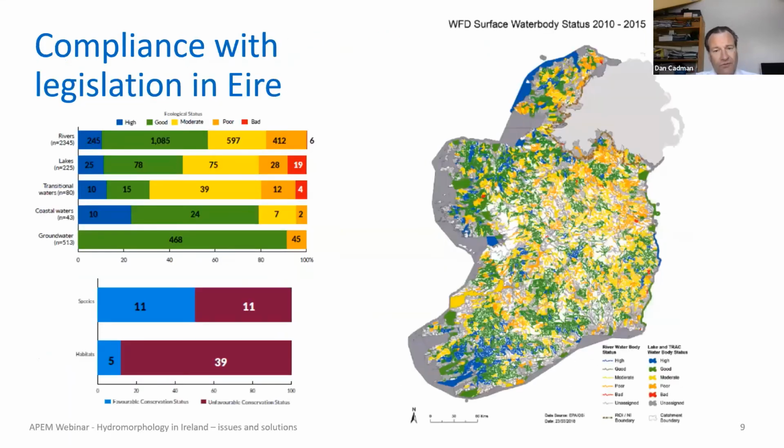So specifically within Ireland, there is a problem here. The rivers are a large majority, well, probably about half actually, are still at moderate or less or worse status. We have until 2027 to address that. Or by 2027, the target is that all water bodies should be achieving good status. So quite a lot to do. You can see there the distribution across area suggests that a lot of that work is on the east side. And when you look at the Habitats Directive, there's an awful lot of habitats that are at unfavourable conservation status, the great majority of them. So yeah, quite a lot to do.